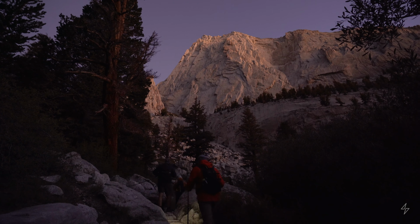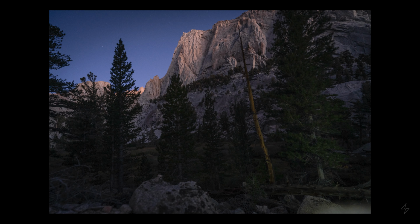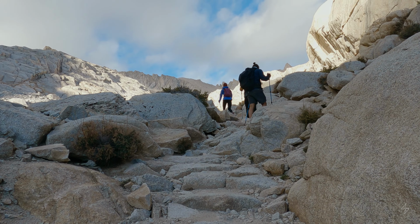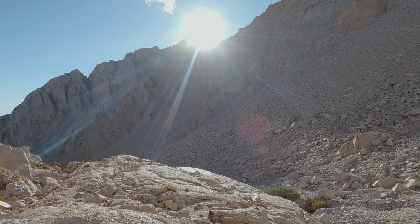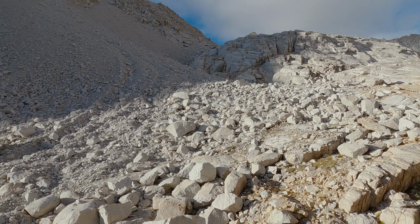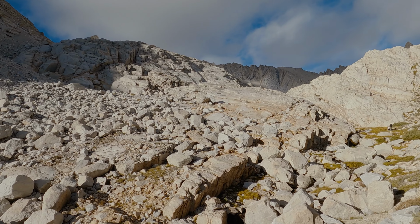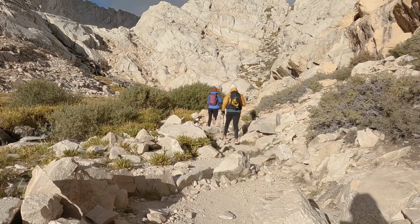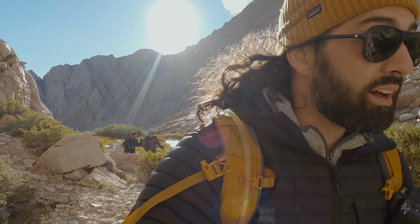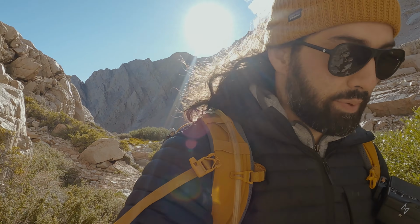We got on the trail just after 3 a.m. and it was really amazing to see the sun rising as we were making our way up the mountain. All right, first rays of sunlight. Can use this warmth for sure. Nice and breezy up here.